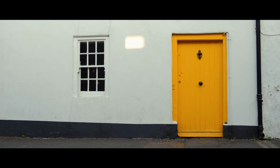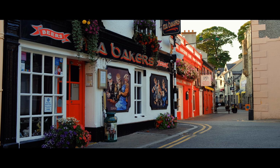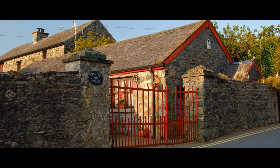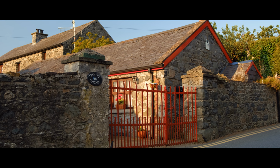So the one shot I can think of is, we did shots of the cool little doors and the nice little houses in our previous video, and the little bars and stuff, and there was also one of a cottage and just the gate there, and there's absolutely nothing moving in that frame. So if I hold the camera or sit the camera on a tripod and the shot's completely still, it is a photo. So you want some sort of movement.